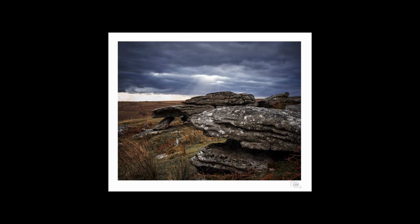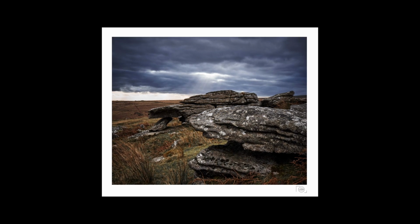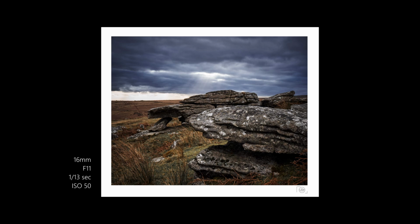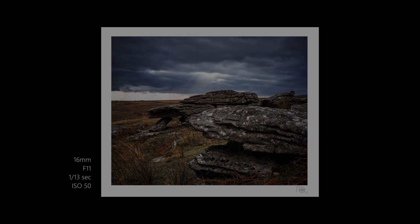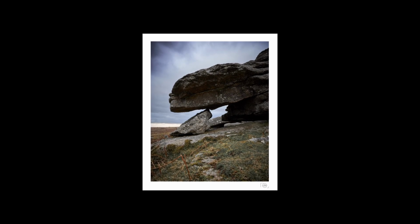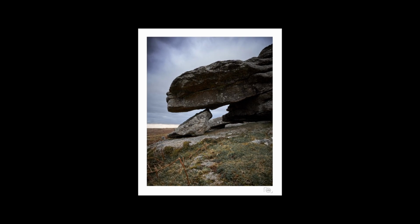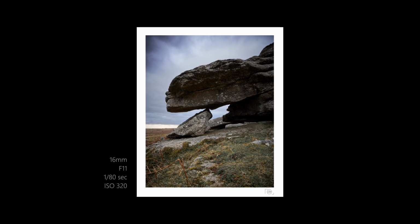So this first one, you can see some slight shafts of light coming through the sky. I've certainly used some filters in post-processing on this to darken the sky and bring out some of the shadows in the rocks. Got a little bit closer on this one. Just thought this rock that had fallen off underneath the other just looks like it's holding it up. Nice interesting shot, and I'm just waiting to see if I could get some nice clouds behind it.